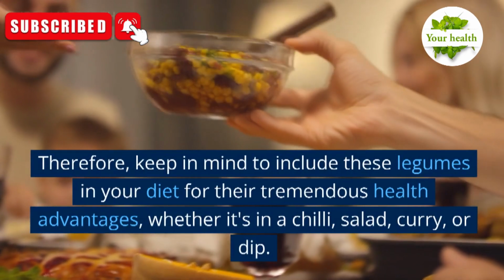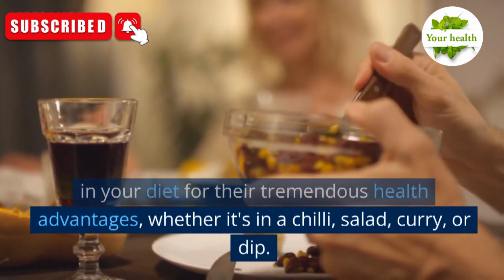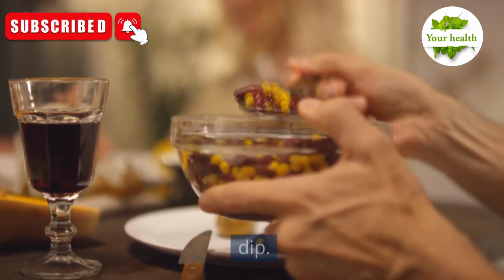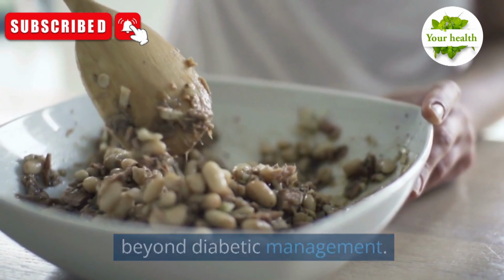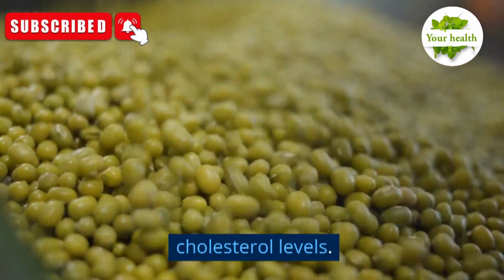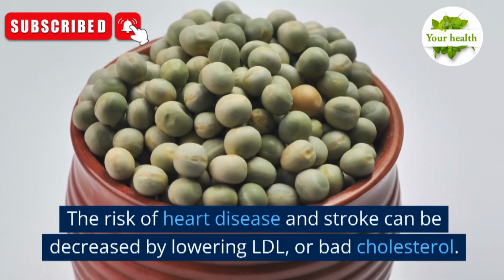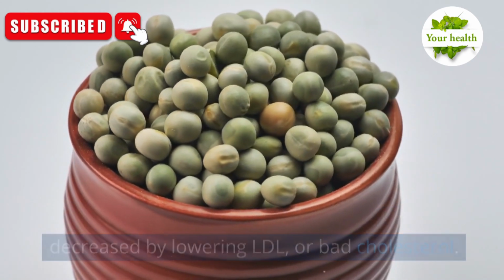Therefore, keep in mind to include these legumes in your diet for their tremendous health advantages, whether it's in a chili, salad, curry, or dip. Beans have a number of advantages beyond diabetic management. Soluble fiber, which is abundant in beans, lowers cholesterol levels. The risk of heart disease and stroke can be decreased by lowering LDL, or bad cholesterol.